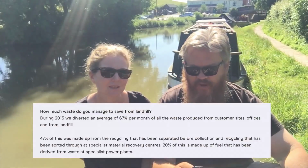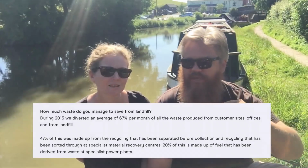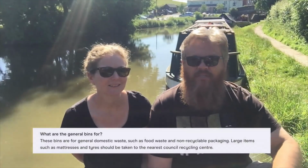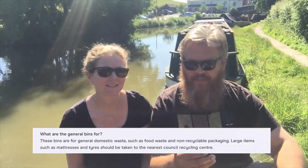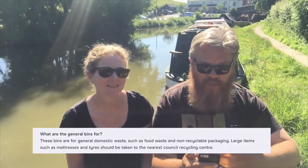Yeah. And then you get to a portion, about 20% is fuel that has been derived from waste at specialist power plants. Now, is that 20% of this 47%, or is that 20% of the 67%? It's just kind of unclear. And then there's a line that says, what are the general waste bins for? And it says, these bins are for general domestic waste, such as food waste and non-recyclable packaging. Large items such as mattresses and chairs should be taken to the nearest council recycling center. So that's all it says.